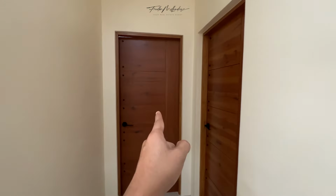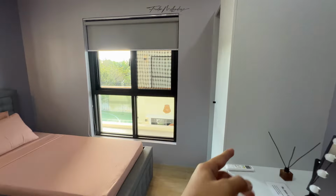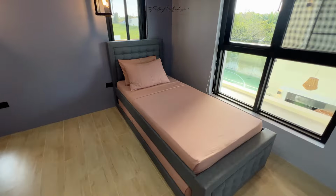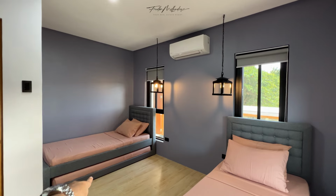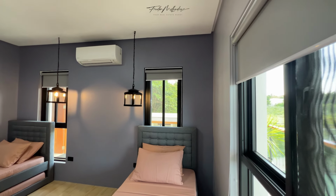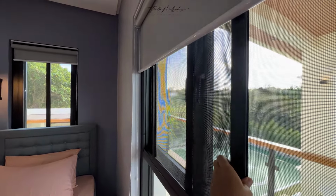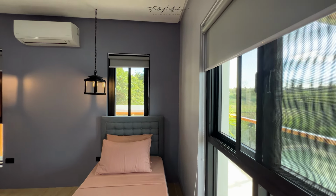Let's go check the first bedroom on the second floor. So this is the first bedroom. Vanity on the side. There is a modular closet, a single bed with pull-out bed. And another angle of this bedroom, there's another single bed on that side with pull-out. And also split type air conditioning unit, tatlo yung windows with screens, may blinds pa para pag mainit pwede mo siyang ibaba. And then this sliding door as your protection from insects na hindi sila makapasok sa loob, but still it's not compromising the flow of the air.